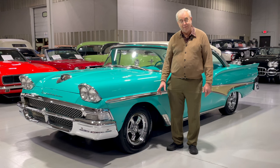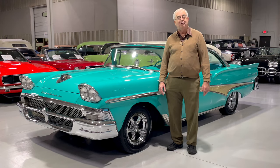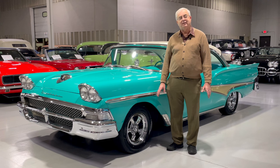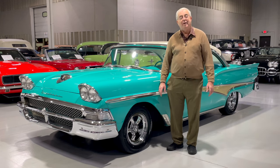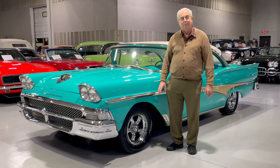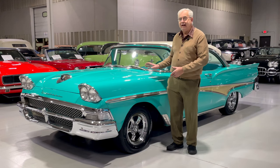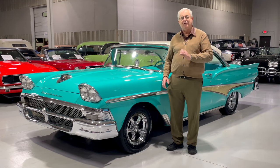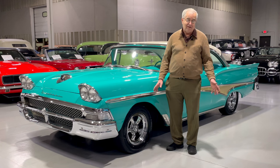The other thing, of course, that makes it nice to drive is the fact that it has the radial tires. Radial tires is, again, one of the biggest improvements that you can ever have on these classic and collectible cars. Now, they perhaps have the American racing wheels, not what it came with in 1958, but boy, that sure looks period correct if you ask me. Beautiful paint on this car, Indian turquoise with the Colonial White top. Very, very nice color combination. Very reminiscent of that era, 1958.